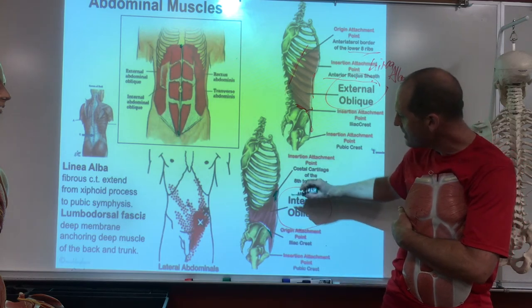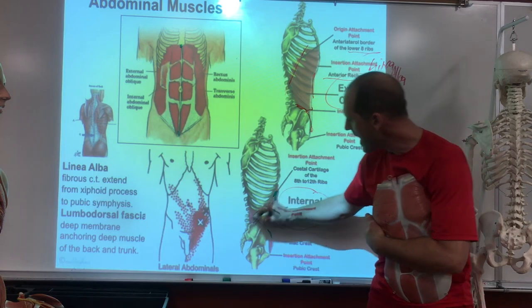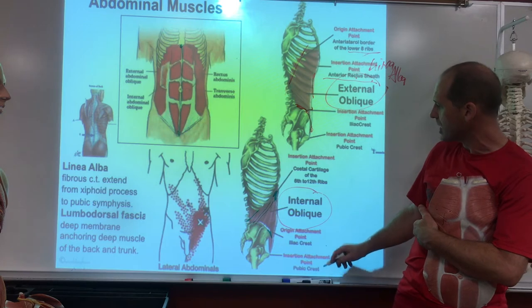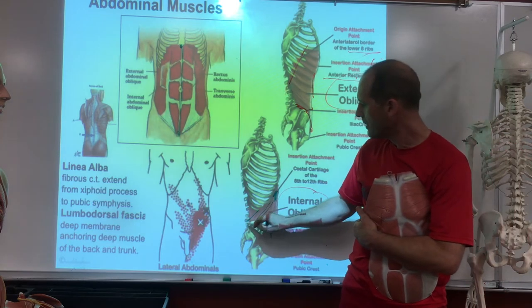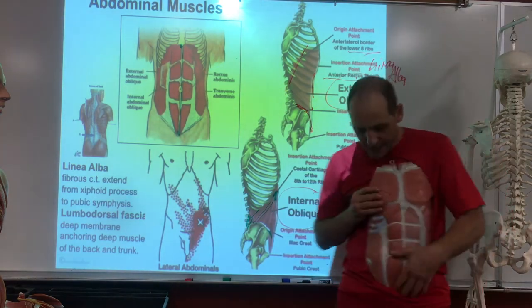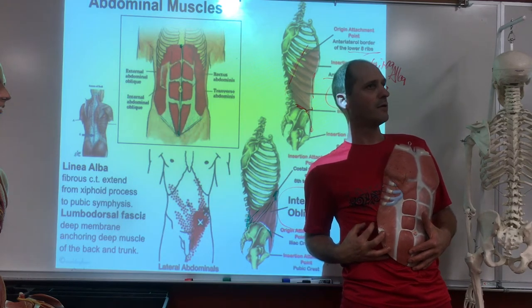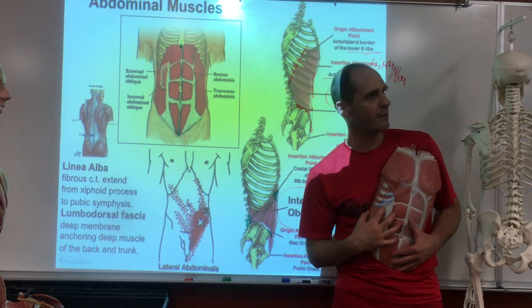And we get into, for the most part, we go backwards and anchor into that, well, it says pubic bone, but I also want to get the lumbodorsal fascia in the back. So the way that they go is they sort of go in this direction. So do they intersect? No, they overlay each other. Okay. So external is more superficial? Yeah, that's why it's external.